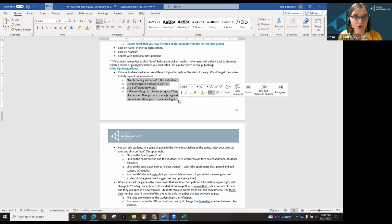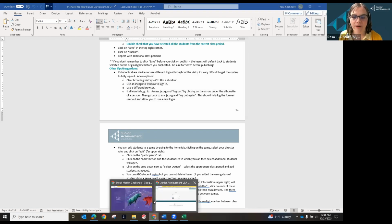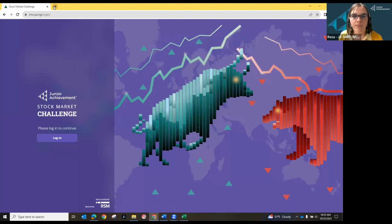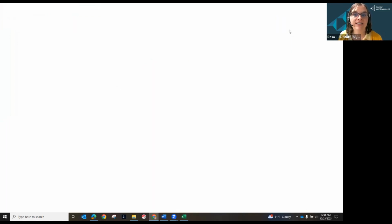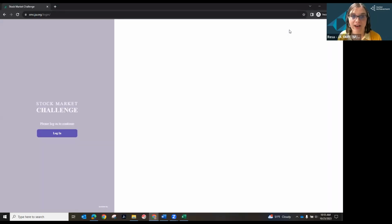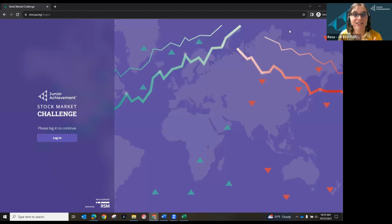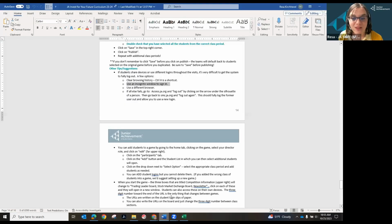Now, sometimes the school does not allow them to clear their browsing history because they want to be able to track the kids. The next easiest thing to do is to use an incognito window. If you don't know what that means, when you're in Chrome or any of them, click on the 3 dots, and it will say open in a new incognito window, and that just doesn't remember any of your credentials. So then when you go to smc.ja.org, it should give them a new one. Again, many schools do not allow the students to use incognito windows because they want to be able to track them. So then what do you do?